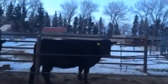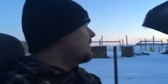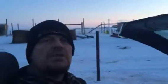But yeah, this pen will get cleaned out and bedded up because we're about to start calving. March 1st is usually our start date, so we're right around the corner, and a few of them are starting to look like it. So one of the big things I was going to show you. Yeah, you love this.